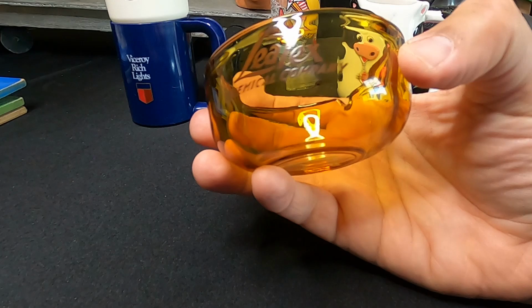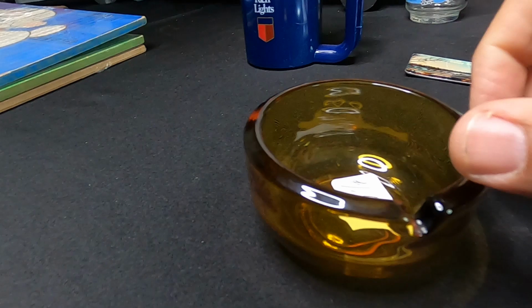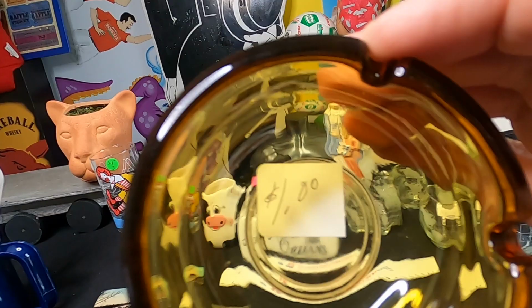And then this is an old ashtray, Latex Chemical Company. I don't know if you can see that or not. Latex Chemical Company. And then it has the two cutouts there for the cigarettes. It's very heavy. I kind of like the color too with the glass. So just for $1, I thought we did pretty well.